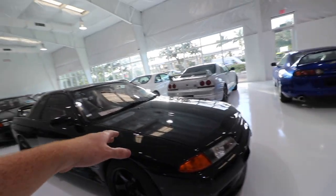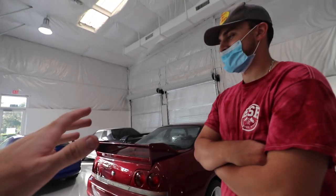What's impressing me more about all these cars is they're 20 plus years old and the paint, it's just beautiful. Incredible. A lot of them are beautiful. Yeah, like most of them.